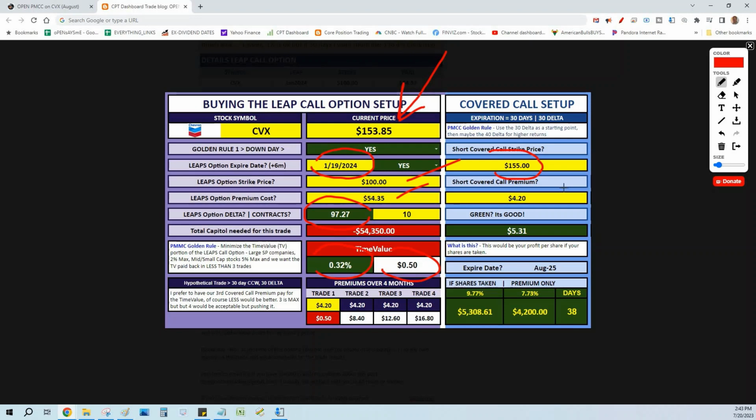The reason it's called the poor man's covered call is because we're doing a synthetic trade. We are using a LEAPS call option, having the right but not the obligation to buy somebody's shares at $100, and we can then write near-term covered calls as if we own the shares. That is what they call a calendar spread. They call it a synthetic covered call. The synthetic part has to do with we're not buying shares. We're buying the LEAP in lieu of the shares, so we can have the ability to be protected to buy somebody's shares at 100 if we get called out.